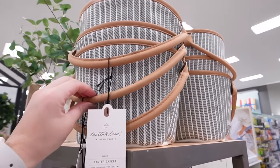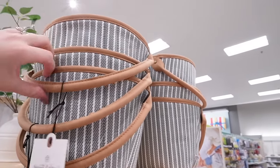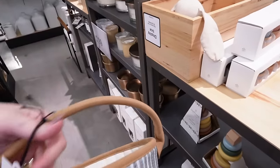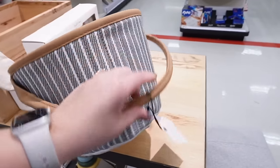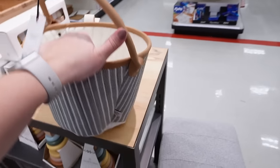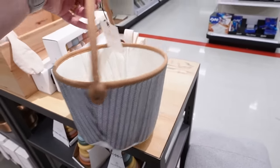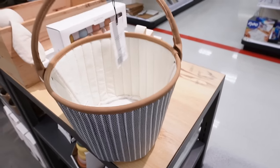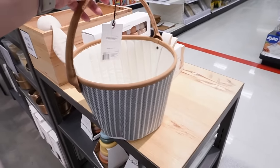The Hearth and Hand Easter baskets are out, and they have a new one for this year. This is cute. It is a similar green color to what we were just looking at. And then it has, let me see if I can straighten this out, this camel colored handle. And it's a suede material, and it's quilted on the inside. This is $14.99. It's a good medium sized basket, I would say.